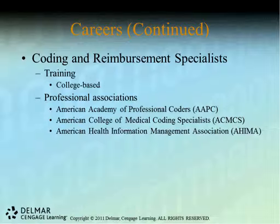With a coder or reimbursement specialist, you can see various training methods, mostly college-based, and they also cover medical terminology, A&P, health information management, pathopharm, coding courses, and reimbursement courses. We actually have that here at Tallahassee Community College, and the PPE is usually involved with their training as well. Not only college, but there are also some other non-credit-based coding training programs, distance learning, and so forth, in which they can get coding education.